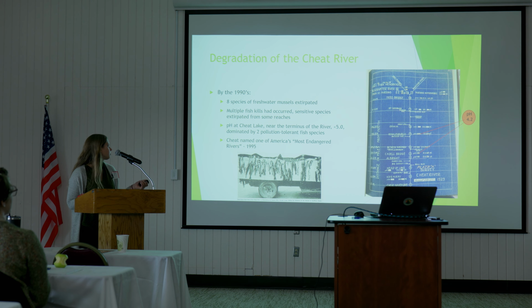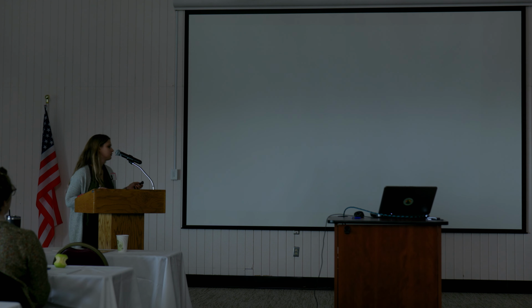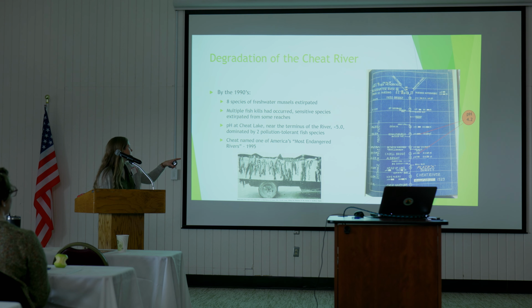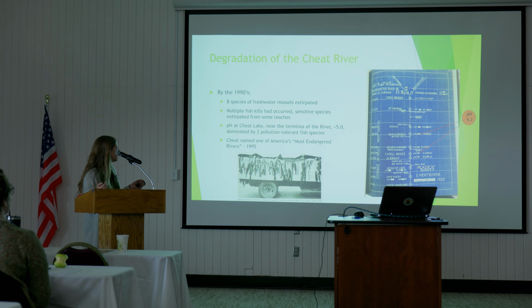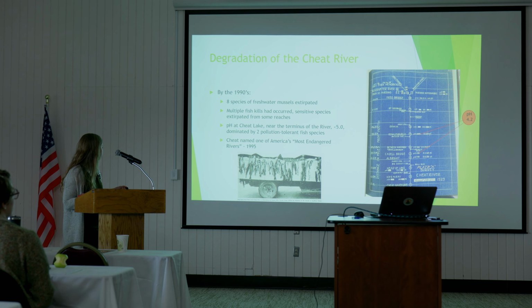And this record here on the right, if I go back one more, there we go. The record here on the right, this is a record of the pollution in the Cheat River in 1929. So you can see, I blew up those points there. We've got Rowlesburg and Albright had a pH of 4.2. So for those of you, I'm sure most of you are familiar with the pH scale, but just in case, pH should range somewhere between 6.5 and 7.5. At pH 4.2, there's not really many fish species, if any, that can tolerate that low of a pH.